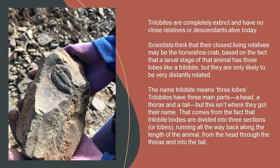The name trilobite means 3 lobes. Trilobites have 3 main parts, a head, a thorax, and a tail, but this isn't where they got their name. That comes from the fact that trilobite bodies are divided into 3 sections, or lobes, running all the way back along the length of the animal, from the head through the thorax and into the tail.